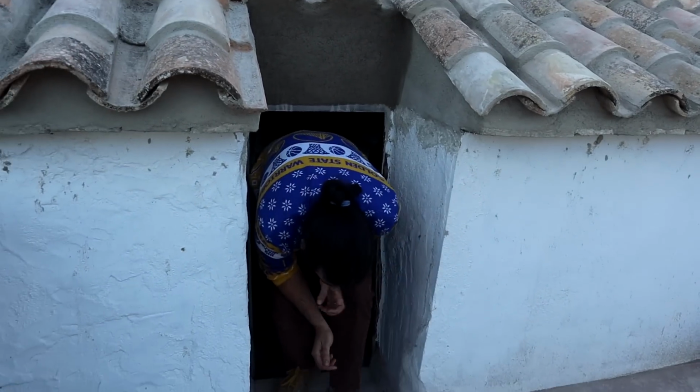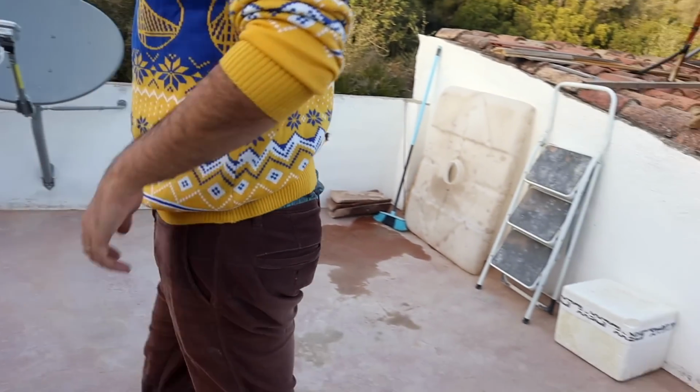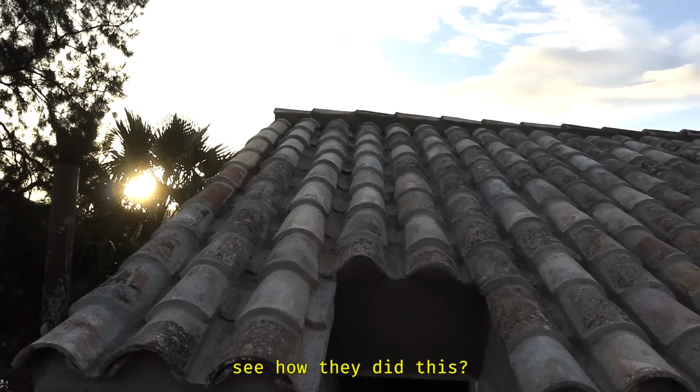Okay, let's go see how it turned out. Ooh. Nice. And here's the finished roof. See how they did this?